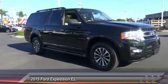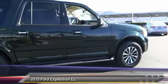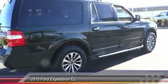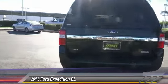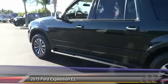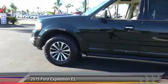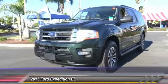2015 Expedition EL. This is the largest SUV in the Ford lineup with seating capabilities of up to 9 people. The Expedition EL is the elongated version of the standard Expedition and offers generous cabin space, aggressive looks, and outstanding towing capabilities, and is priced below $40,000. This vehicle has less than 45,000 miles.